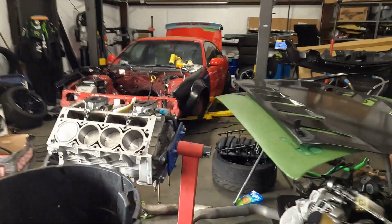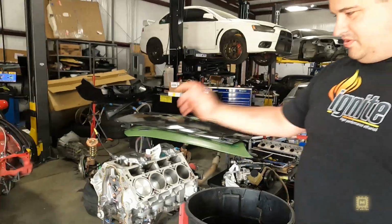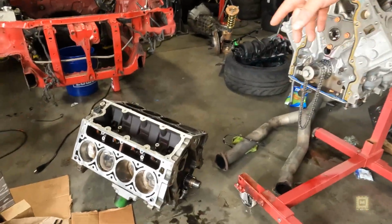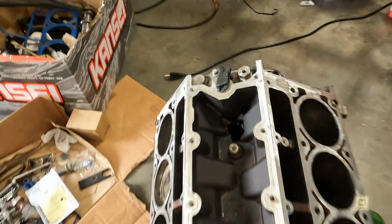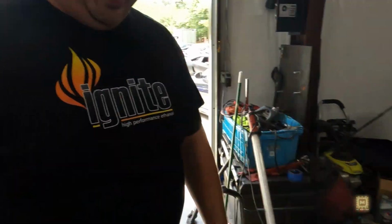I know the motor was blown. So the motor has a hole inside of it. Where? Look in this cylinder right there. There's nothing in there. Oh, Jesus Christ. Yeah. And that's not disassembled. That'll do it. That's not there at all.